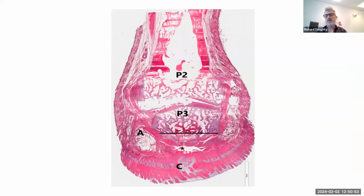The next was, could it be chronic mechanical trauma? We know that greyhounds are very thin. They don't have much fat tissue in them. So we knew that maybe they don't have so much padding in their paws, and maybe that made them predisposed.